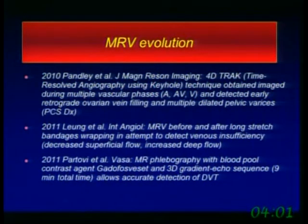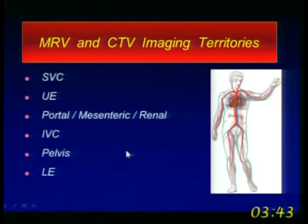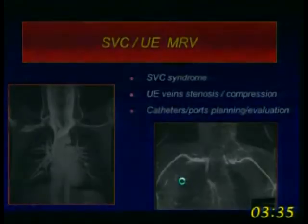In 2011, MR phlebography with a blood pool contrast agent, gadofosveset, which is relatively new, needs only a very limited amount of this contrast, and a 3D gradient echo sequence, which is very quick, 9 minutes total time, allows accurate detection of DVT. That's probably as sophisticated as it can go. So MR, CT, and CTV basically have the same imaging territories: SVC, upper extremities, portal, mesenteric, renal, IVC, pelvis, and lower extremity.